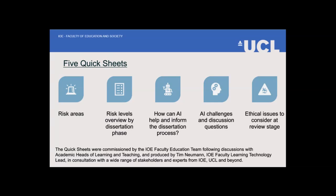How can you assess the risks by dissertation phase? Because the literature review phase has fewer risks than the writing up phase. Writing up has a lot of academic integrity risk. But when you search for literature, where is there an academic integrity problem? There is not. So think through what you're doing and identify the relevant risk, and you will be better able to decide whether use of AI is appropriate or not.